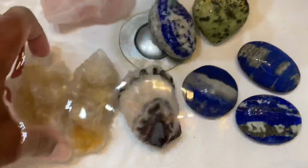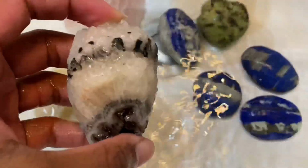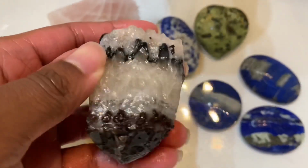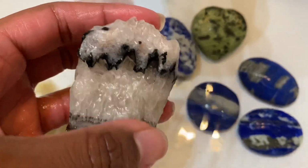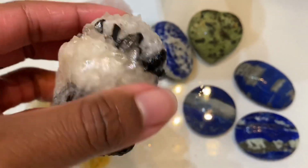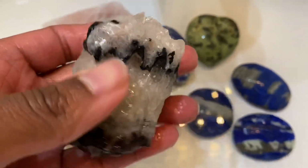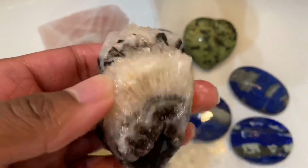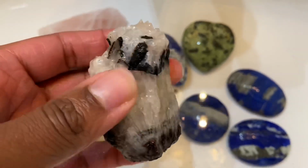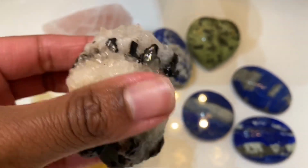So moving on to the last 3 here. This tritone calcite, so it said, and I believe it was a mix of red, yellow, and orange or something like that. I don't know, but as we can see here, this is more of a clear calcite with this black situation. I don't really know what it is, but I just thought it made the calcite look that much more appealing to me. It just gave it a lot of character. So I was very glad to get this one.